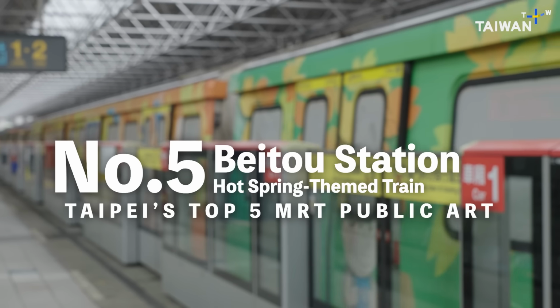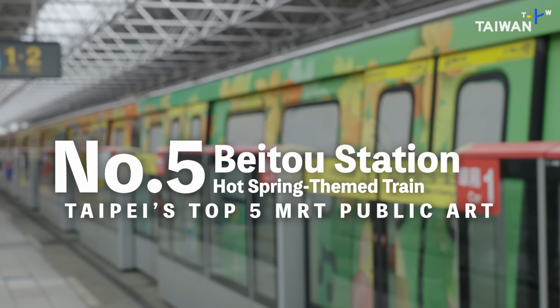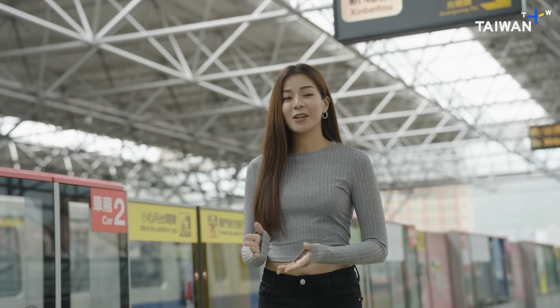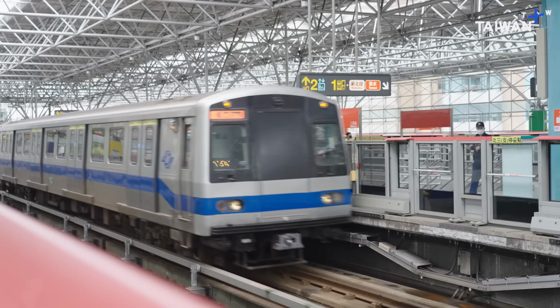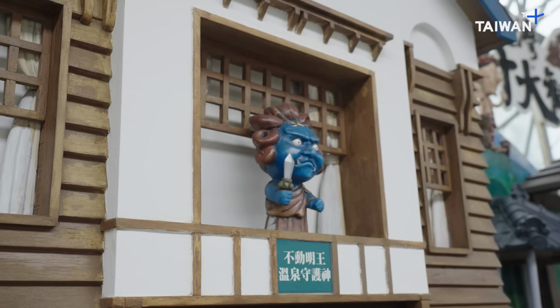Number 5, Beitou Station of the Beitou branch. There are many different kinds of theme trains all around the world, and what makes Taipei MRT unique is that it combines the local scene.